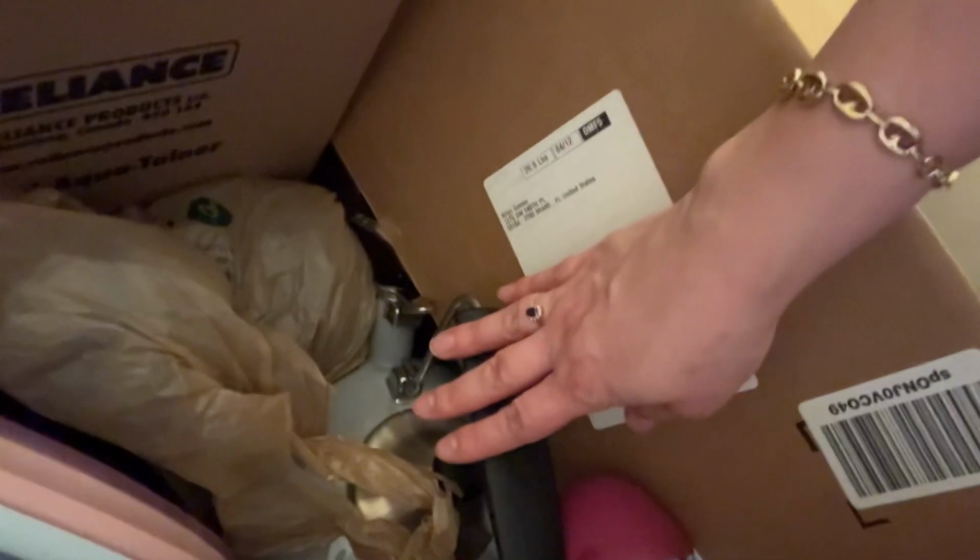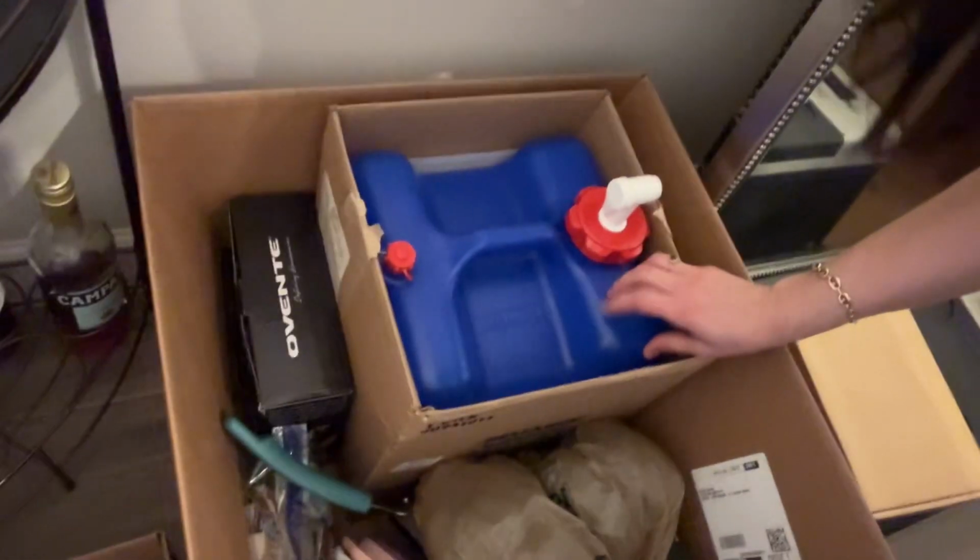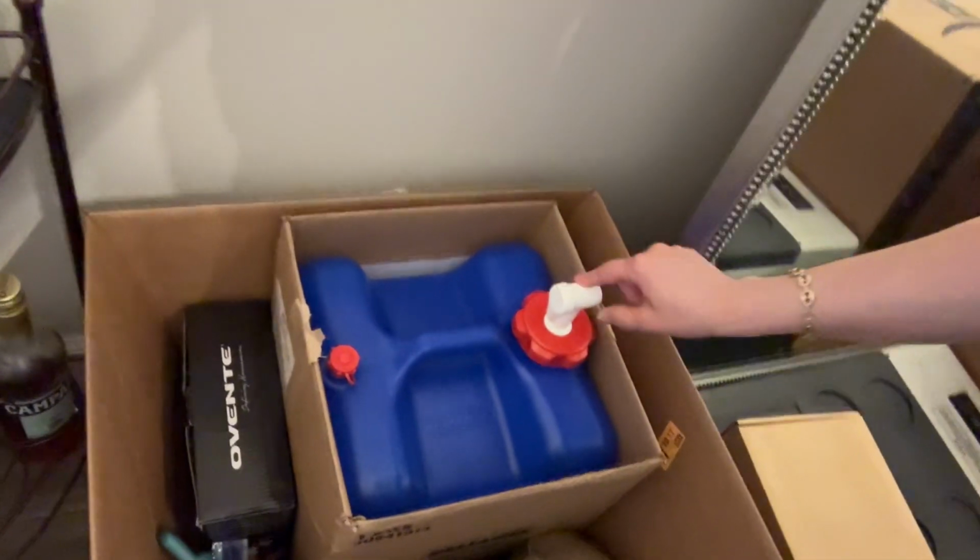These are some snacks. Paper bags, my tea kettle for warming up water. Some utensils, some trash bags. And then this I did buy. So this is a big jug, and as you can see, it has a spout. I think this is like a 2.5 gallon, I'm not sure, for our drinking water.